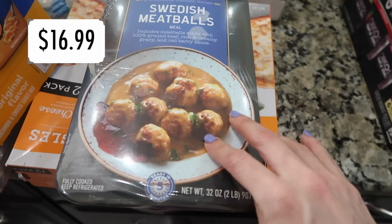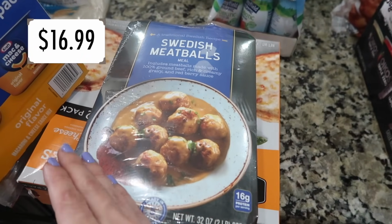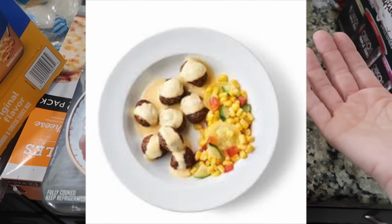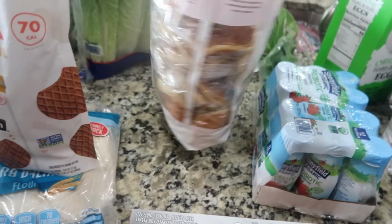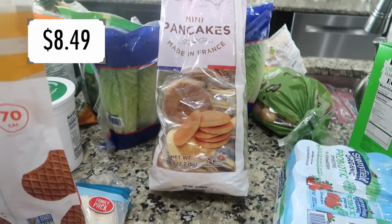Honestly, Swedish meatballs is not my favorite, but I do love the veggie balls. The old style IKEA veggie balls that they had with the old sauce. I don't even know what the sauce was. I wish they sold it, but they don't anymore. They don't even have it in their food. So it's really upsetting.